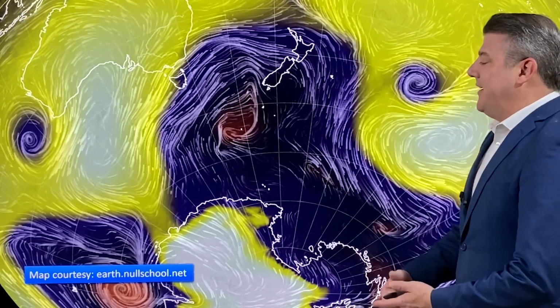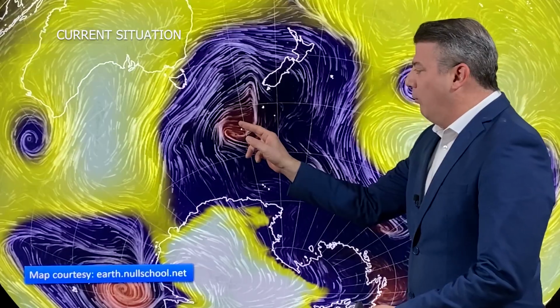Thanks for joining us. We have this storm developing in the Southern Ocean and it's with us for a week. It should clear away around about Tuesday, Wednesday next week. So let's get into it. We've got the centre of this storm right here, and that's where it's likely to be parked for the next wee while. It's going to move around a little bit in that zone.